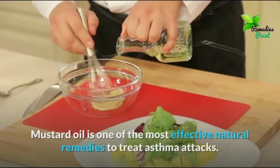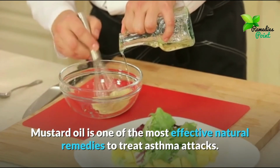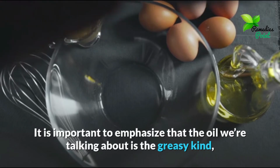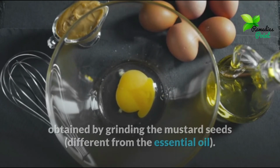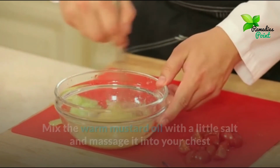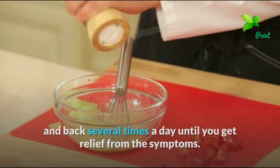Mustard oil. Mustard oil is one of the most effective natural remedies to treat asthma attacks. It is important to emphasize that the oil we are talking about is the greasy kind, obtained by grinding the mustard seeds. Mix the warm mustard oil with a little salt and massage it on your chest and back several times a day until you get relief from the symptoms.